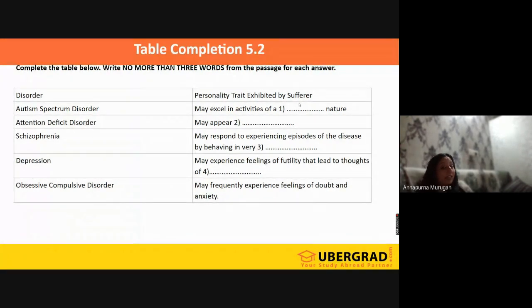Why not art? Art is one of the creative activities. They're asking the nature of the activity. The nature is creative here. Among that, art, everything comes in. So therefore, may excel in activities of a creative nature.